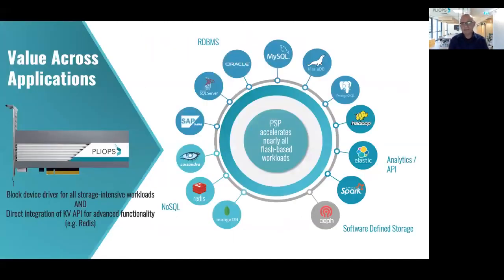Now, since we're providing a block device driver on top of a standard key value store, we can support any application and any file system. We're seeing a lot of benefit with relational databases, with NoSQL databases, with providing backends to software-defined storage devices, and also analytics applications. So we have the block device driver, and we also support direct integration of the key value API for application specific enhancement, as for example we did with Redis, as will be discussed later.